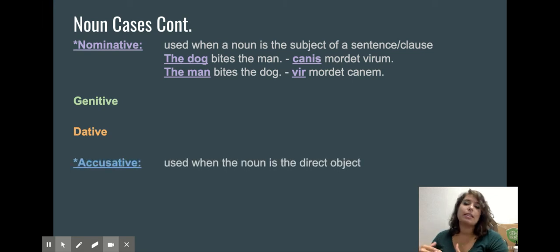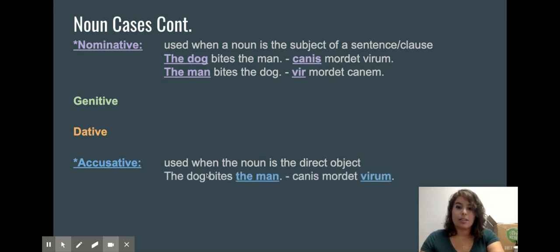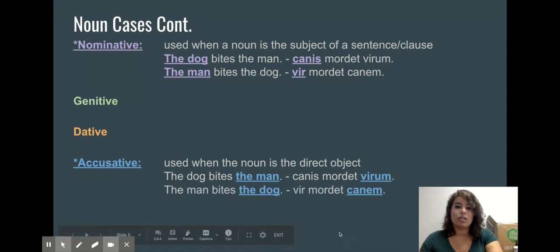And then we have accusative case, and this is the other case that you should have learned last year. This is going to be used when a noun is the direct object, when it is receiving the action of the verb in the sentence. So using our example sentences, in the sentence "The dog bites the man," the man is our direct object, it's receiving the action of the verb. Again, in our sentence in Latin, that virum, our word for man, has that ending that changes when it's from the subject form to its direct object form. Again, "The man bites the dog." In this sentence, the dog is the direct object, and again, we saw that change in the word from canis to canem.